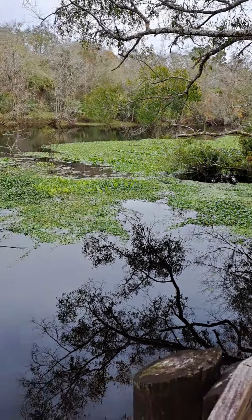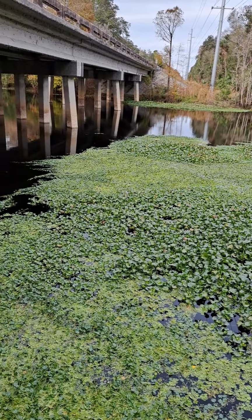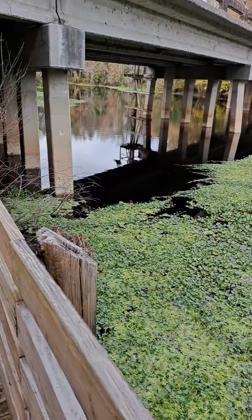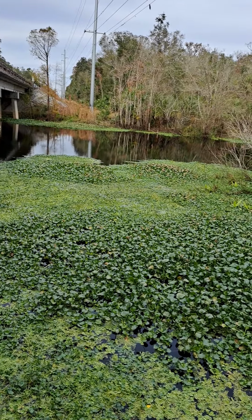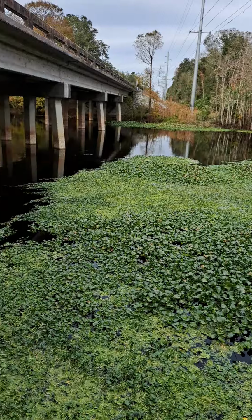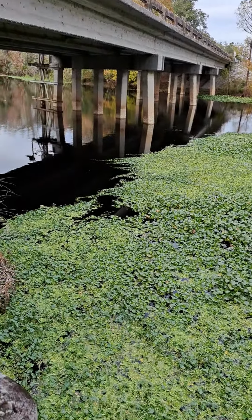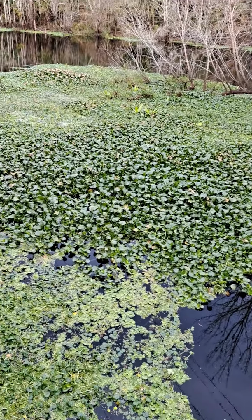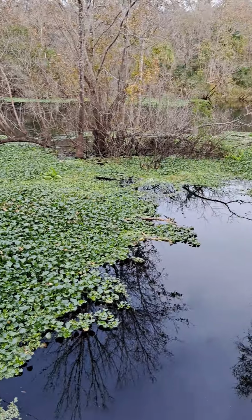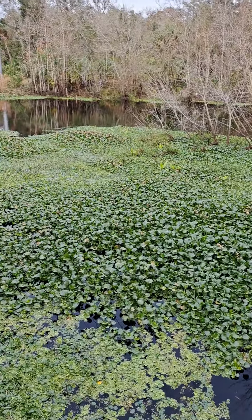This is the Hillsborough River at Morris Bridge Preserve, the first nature preserve. Instead of being on 301 past Fowler, this is actually on Morris Bridge Road past the east end of Fletcher. And this, of course, is pretty healthy, filtering a lot of nutrients. And it's a shame, really.